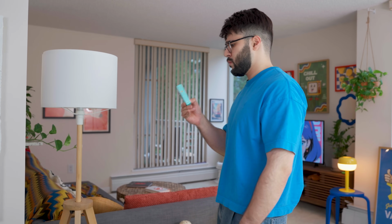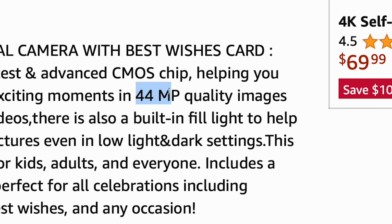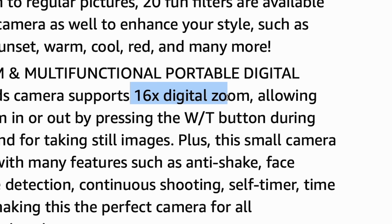But first, we need to make sure if this thing is actually functional. And to be honest, the build quality feels like a toy. It's extremely light and the material feels really cheap. But that doesn't really matter because the most important part of the camera is the image quality. According to the camera itself, it has a 44 megapixel sensor and a powerful 16x zoom lens. So let's actually try it. I'm not really confident about this thing, but I hope it's good.